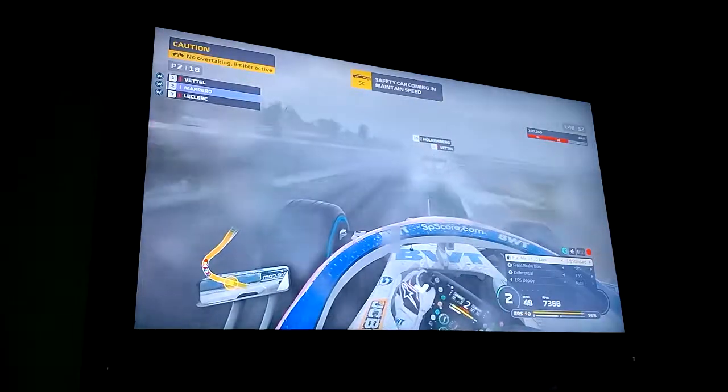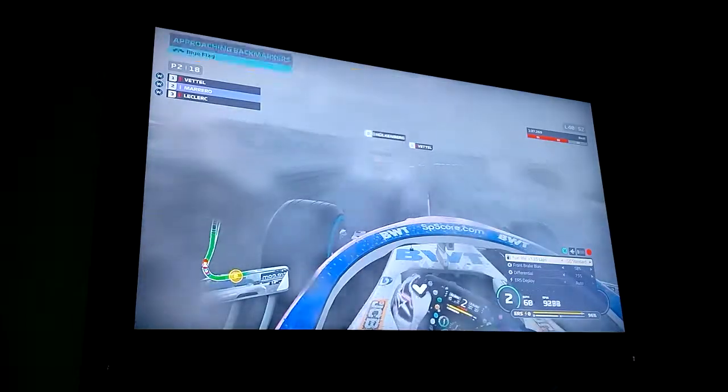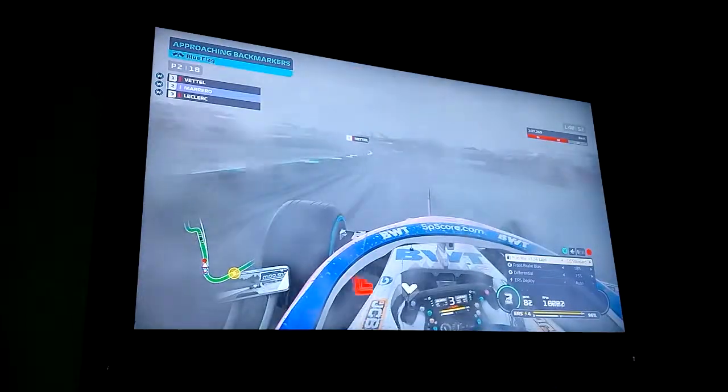Well, the safety car is coming into the pits. Let's see if we can try to get the lead back from Sebastian Vettel. It is raining cats and dogs out there. And Hulkenberg does let me go.